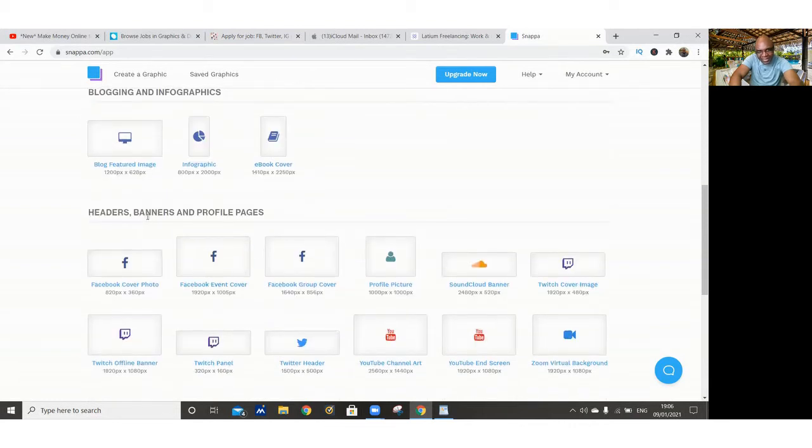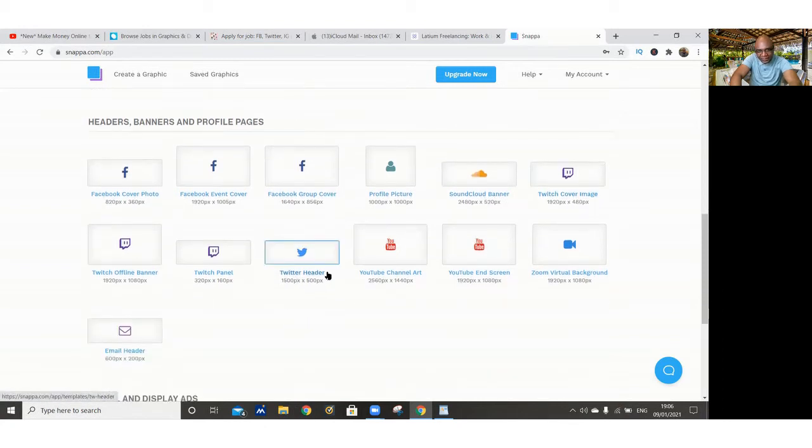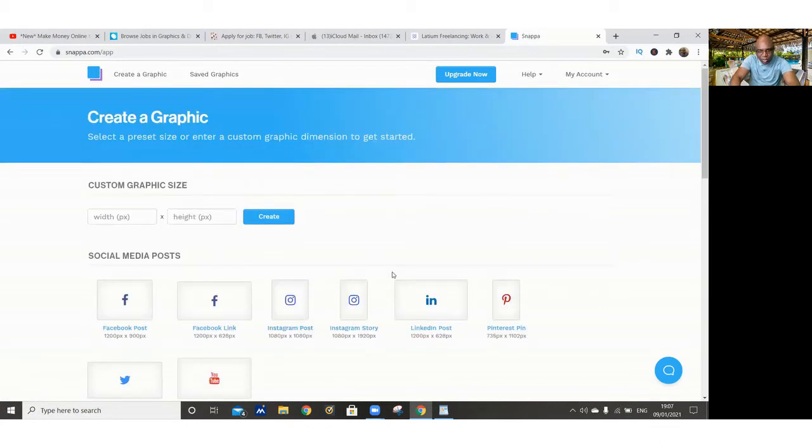What about the headers, the banners, and the profile pages? For Facebook, it's here. Facebook cover photo, Facebook event cover, Facebook group cover, profile pictures, SoundCloud banner, and you've got Twitter header, YouTube channel art, YouTube end screens, Zoom virtual background. So this is the free tool that you are going to use, my friend. Once you start to make a little bit of money, then you can upgrade and you can have more features and more possibilities unlocked for you.